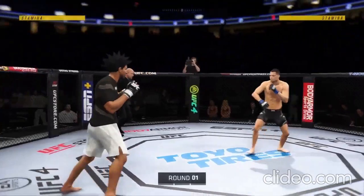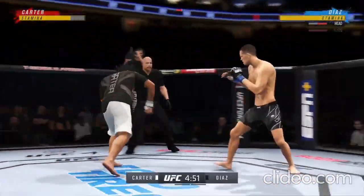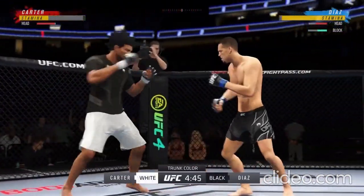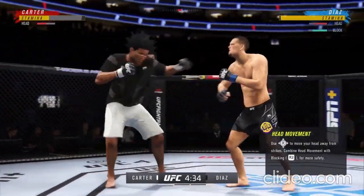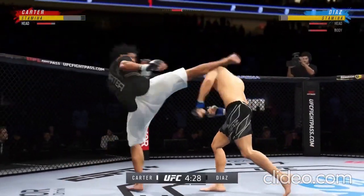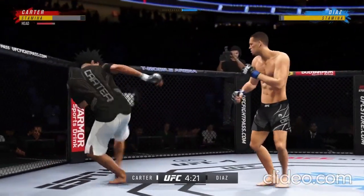Alright, so here we go with round one, and when you are facing... Oh! Oh, he might be out. Oh! So both guys landing at will here. Good action early. Well, perhaps a sign of things to come as he lands a kick there. Nice kick landed by this gentleman.